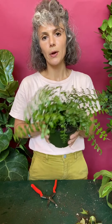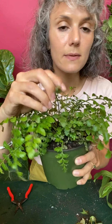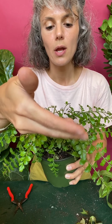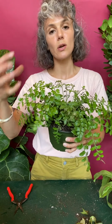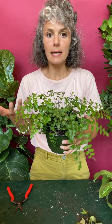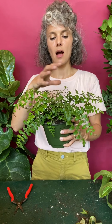Let's talk about this maiden hair fern. The same thing is going to apply to this guy. Basically what's happening here is that these leaves are crunchy. That means that they're being underwatered. They're drying from the out in, so I know that this plant was left underwatered for too long, so it started to dry out, and then it was watered heavily because it needed it, but it wasn't given enough sun to work, and so a lot of the moisture has sat in the root ball.